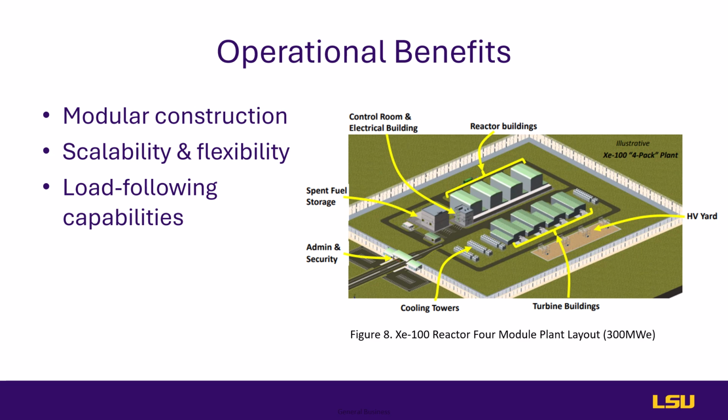HTGRs can operate in various modes, including baseload and load following, making them compatible with grids that incorporate intermittent renewables. Their high outlet temperatures enable not just electricity generation, but also industrial applications like hydrogen production, desalination, and synthetic fuel synthesis. This versatility allows HTGRs to serve both power and process heat markets and is due to the reactor's high thermal inertia, robust TRISO fuel, and advanced control systems.